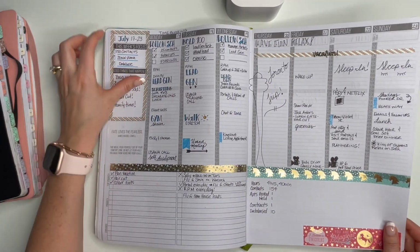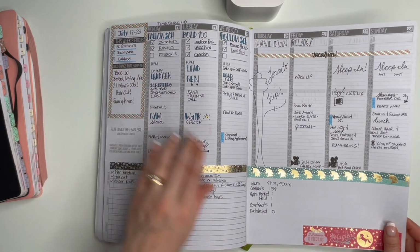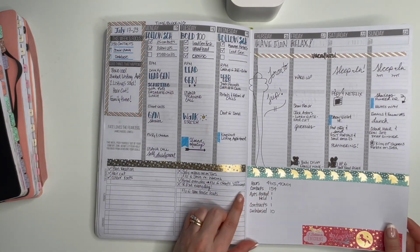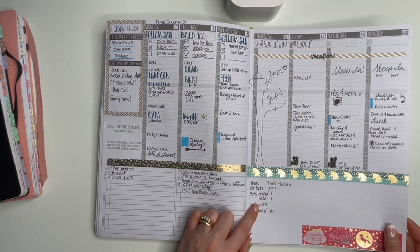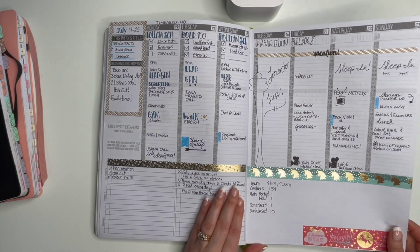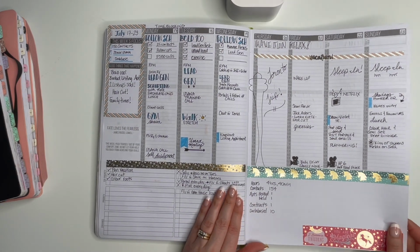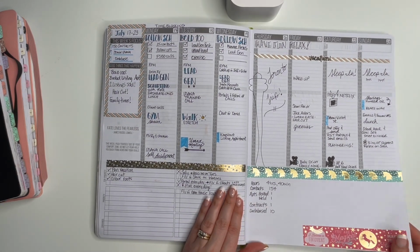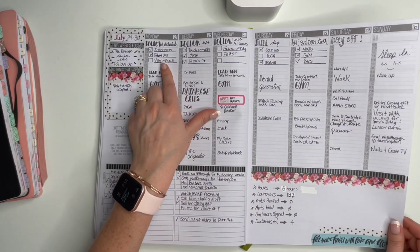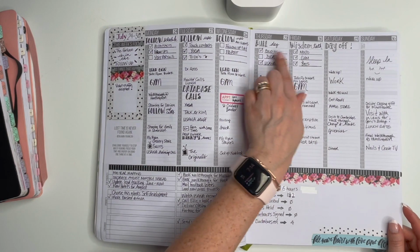So my goal was 150 contacts. I did 154 contacts. I booked an appointment, went on an appointment, signed someone up on an agreement to work with me, databased 10 people. Wow, wow, wow. It looks like I did a top 3 on these for this week here.